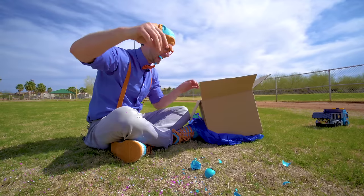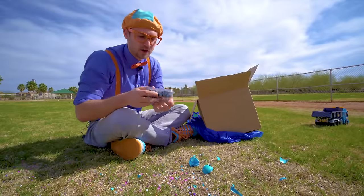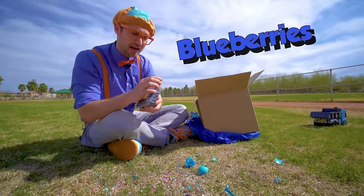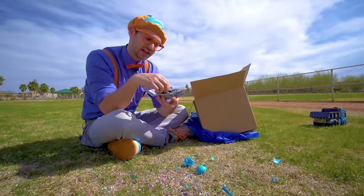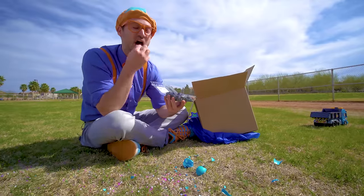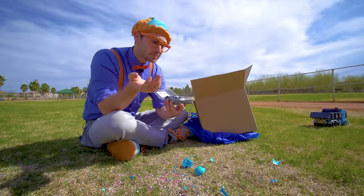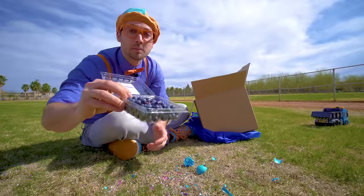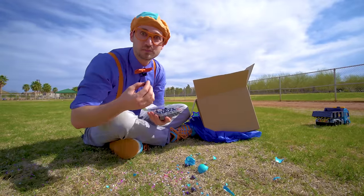Whoa. Ooh. Ooh. We have some blueberries. I love blueberries. It's a very healthy fruit, and they taste super tasty. Mmm. Yum. Mmm. Have you ever had a blueberry before? Whoa. Don't spill them.